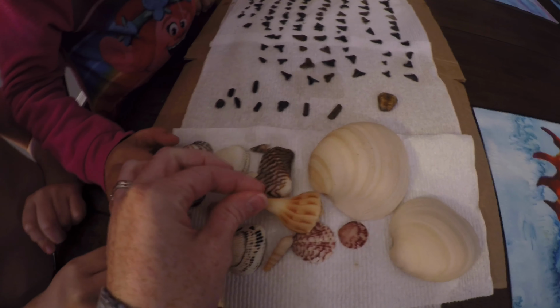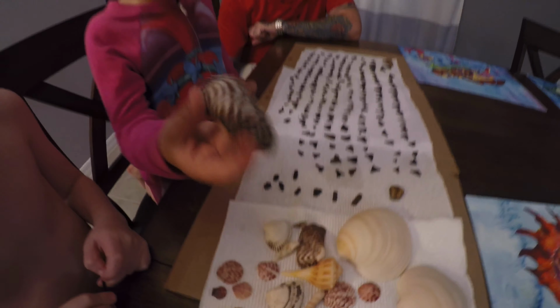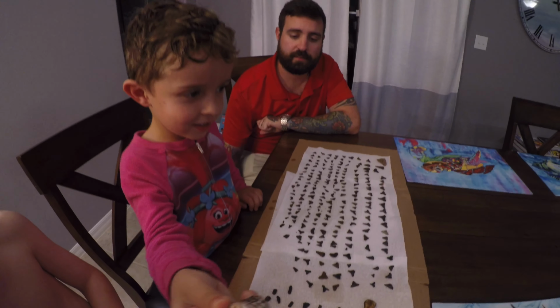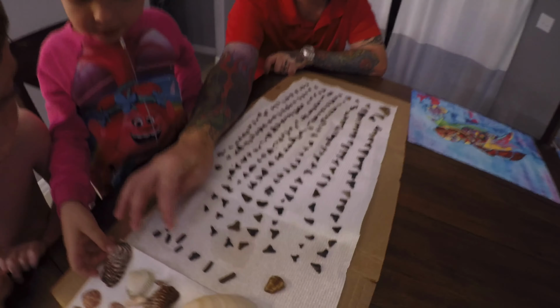There's cool shells. Yeah. This one was probably the coolest one. No, this one. There's so many, but we don't really get to collect a lot of shells. Anyone that collects shells would find it a great place too. Yeah, and we got lots of shells. But check out these shark teeth, plates and other things.